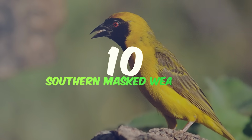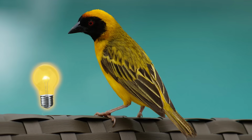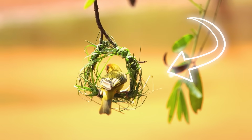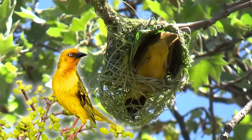10. The Southern Masked Weaver. Then we have the Southern Masked Weaver, another genius in the weaving world. This bird's approach to nest building is all about customization and climate control. Like its cousin, the Bayou Weaver, this bird constructs a woven nest.